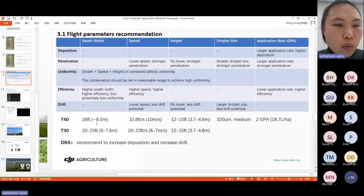For T30, the height is the same that we recommend. And for swath width, we recommend reducing it to 20 to 25 feet, which is about 6 to 7.6 meters. And for speed, we recommend setting to the range of 20 to 23 feet per second, which is 6 to 7 meters per second. And for DRA, drift reduction agent, as Steve mentioned, it is always recommended to use to increase your deposition and also decrease the drift.